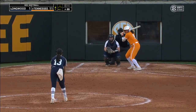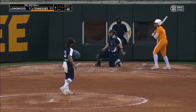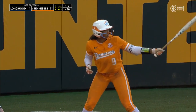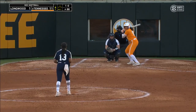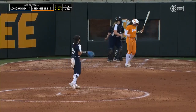Top of the order, Kiki Malloy. And she takes the ball outside. Longwood trying to complete its first scoreless defensive inning. Malloy started it all with a solo homer back in the bottom of the first. That type of defense is what Coach Megan Brown is talking about. They can compete with big dog teams if they let their defense work.